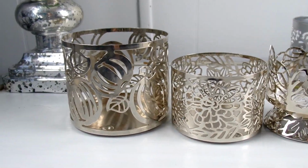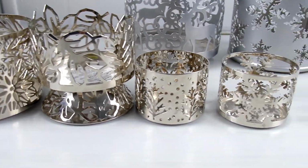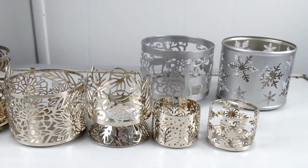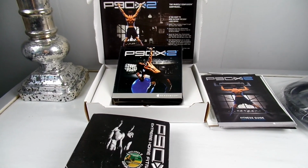And then I always just buy my candle sleeves. I don't know what these are called, but they're like from Bath & Body Works and some other department store places. And these all range from like 50 cents to $1. I was really happy about this find.